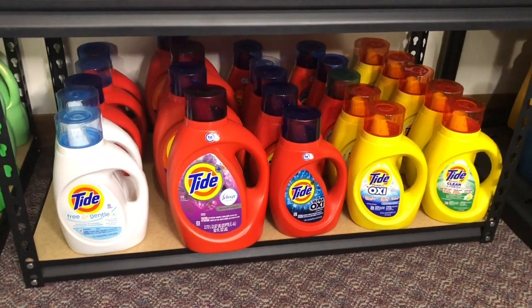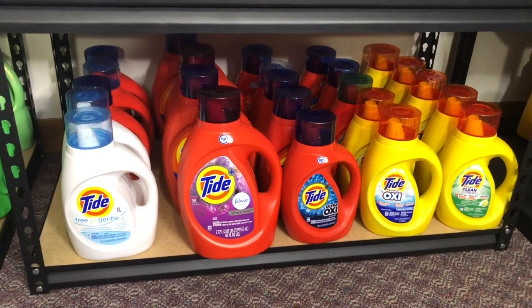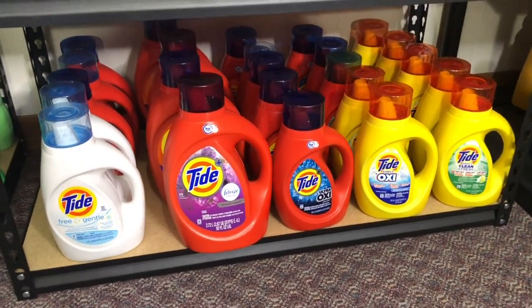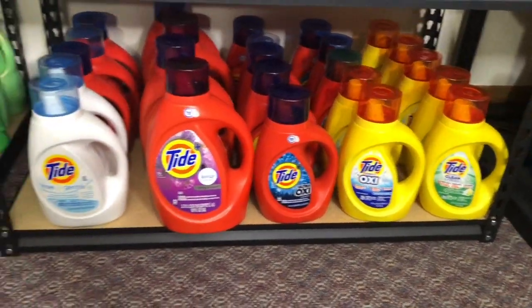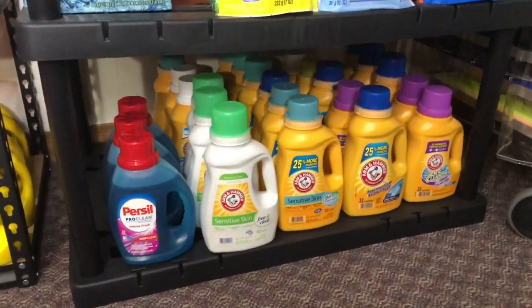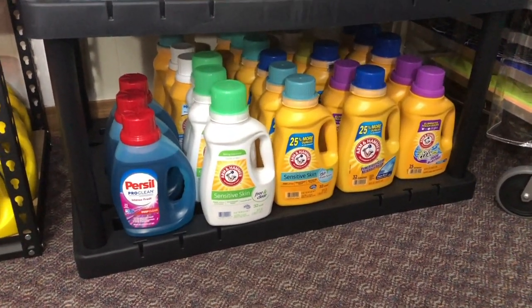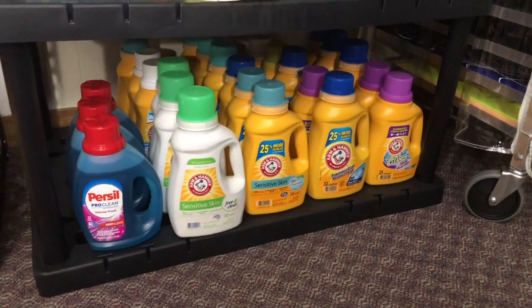These are all my Tide. I only have 4 big bottles of Tide, and most of them are like 50 ounce. On the other side, more laundry. And sometimes with the Arm & Hammer, there are buy one get 2 free. That's why I always grab it and use my points on it, especially in Walgreens.